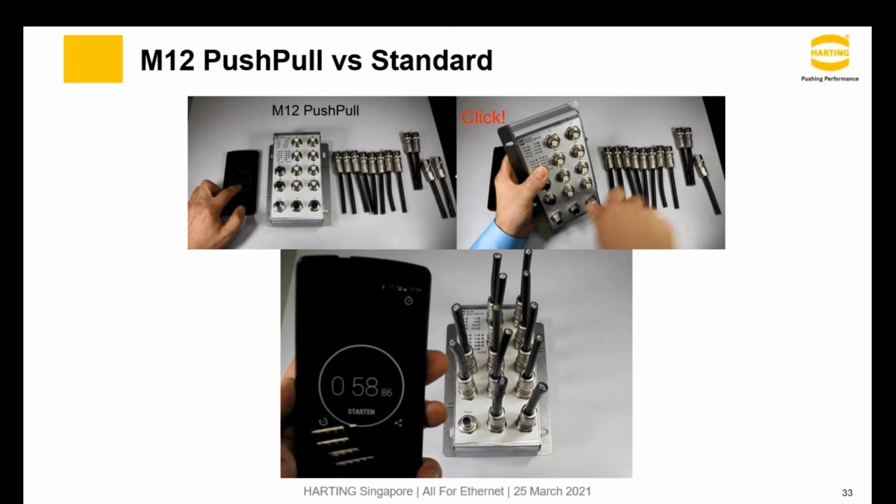The key point is that this gives us a lot of time saving, and also it gives our operator an easier approach to establish all this connectivity. And much lesser tools, or rather no additional tools required.